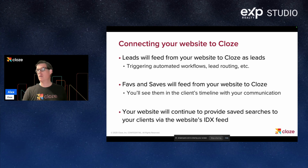The middle one there, faves and saves, that will come in through a direct integration with us. And then regardless of what you pick, have your clients keep using your website, using the IDX feed, setting them up on listing alerts. But I will come back to Access, so your Zenlist app. That's a great way to engage with clients. So use that, and then all that information feeds into Cloze because it's a co-browsing capability. So messages, what they've saved, what they want to see, all that just comes right into Cloze. Makes it very handy.